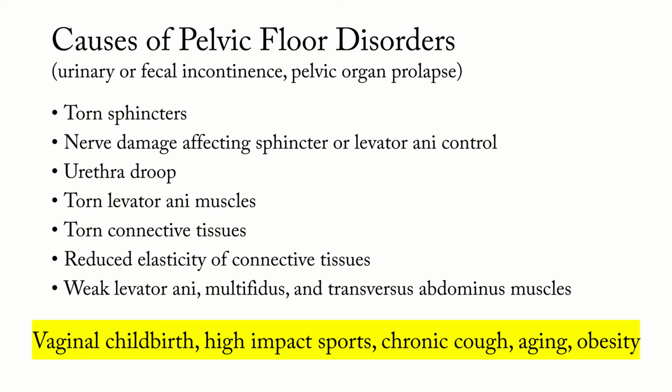A few smaller categories that may lead to pelvic floor disorder are chronic cough, which puts a lot of strain on the pelvic floor, or obesity. Again, being overweight puts strain on the pelvic floor. But by far the two biggest causes are vaginal childbirth and aging.